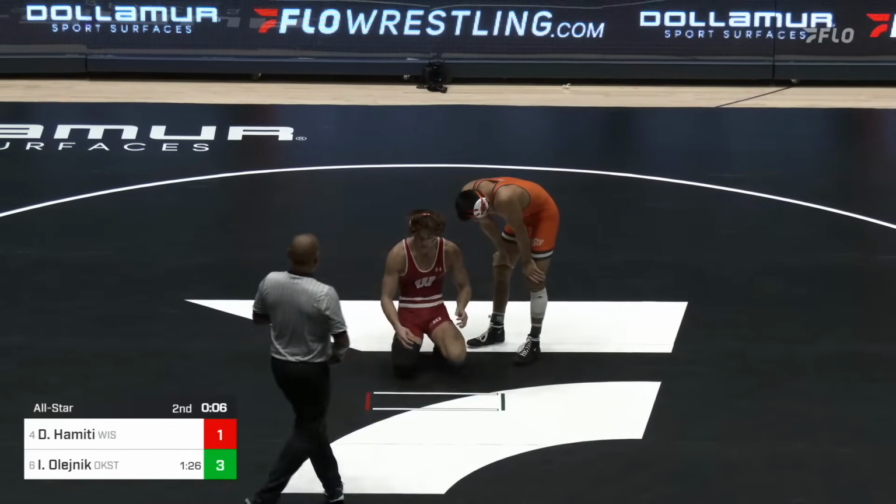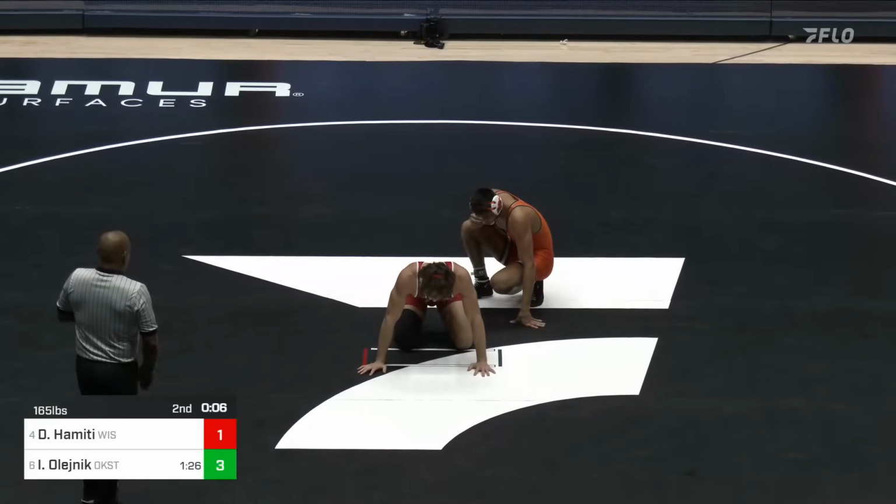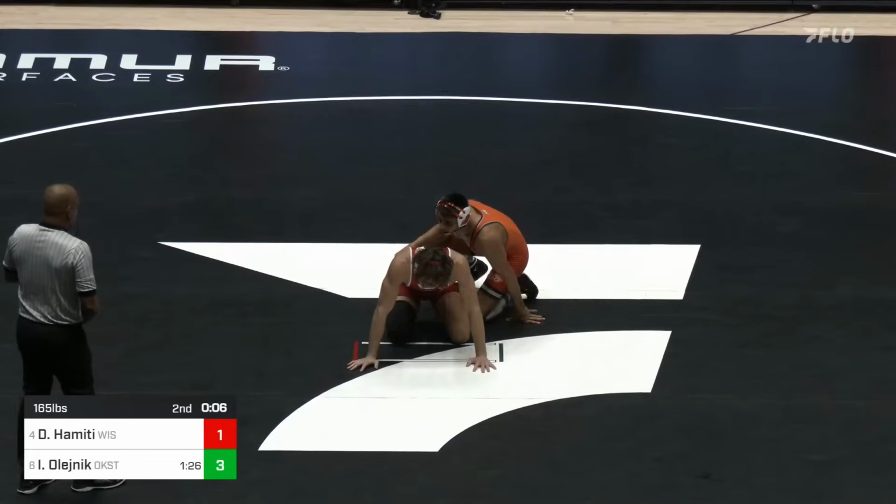Well, yeah, I mean, just as he was working for that turn, it's just crazy because of the momentum and the excitement, but he's going to have 1:30 of riding time.